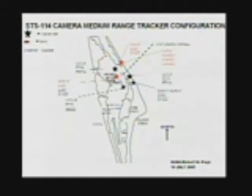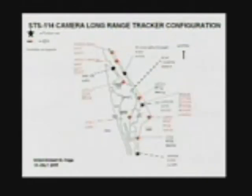We also added an HD camera onto that one, and then at UCS5, we added the HD camera onto that one. Then here we have the long-range tracking cameras, and I realize this chart's pretty busy, but I'll try to walk you through it. We'll go north to south on this one.